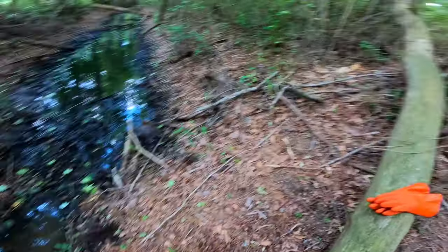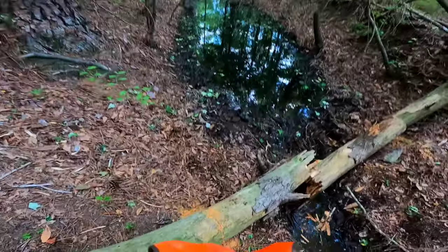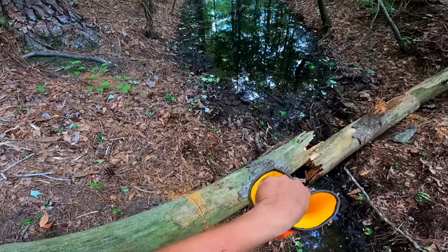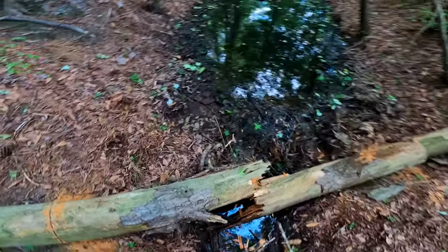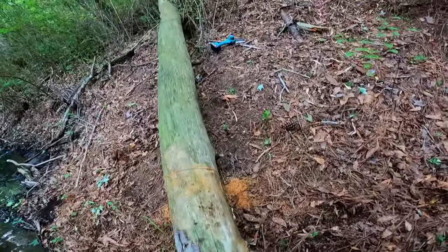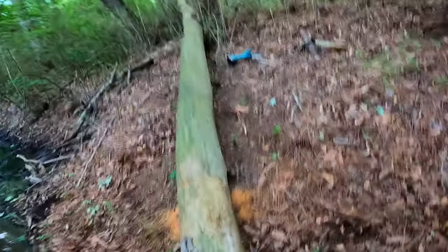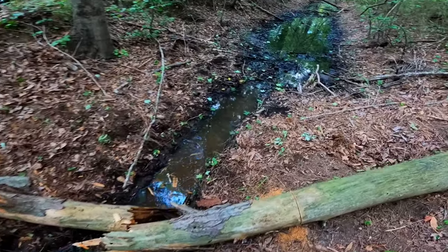I guess I'll have to get rough with it to break it off. All right, ants. Oh gosh. Wow, it feels like it's still biting me. Man, look at this. The whole thing is... I'm picking up the whole tree, you guys.